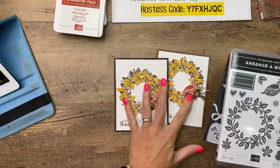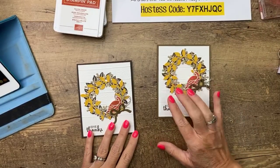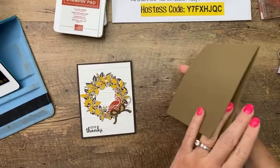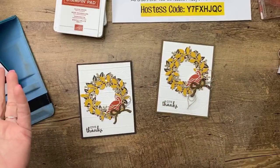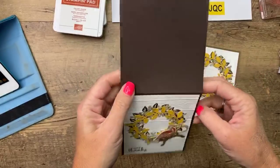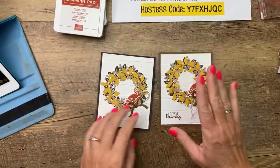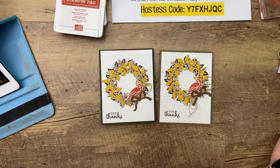Okay, so we're going to make this card. And I have a little caveat: this was the original one I made, in soft suede, and I'm totally out of soft suede cardstock. How does that happen? So I've changed it to early espresso. If you get the kit, I have ordered soft suede, and hopefully yours will come in soft suede.